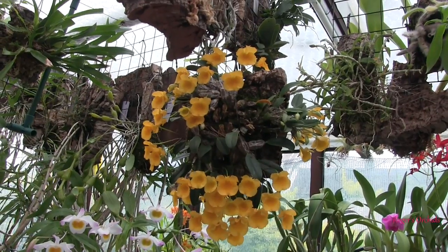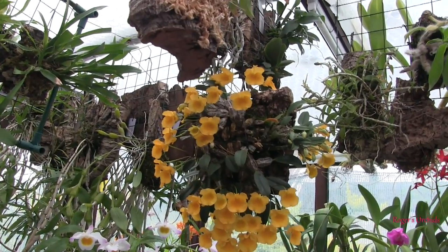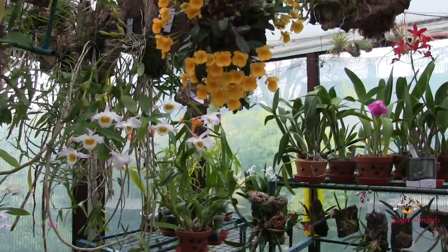But I mean, I think I've had that 4 or 5 years now. So it takes a long time to get to the stage where it needs sorting out, but it does need sorting out. So that's everything that's actually in bloom at the moment.